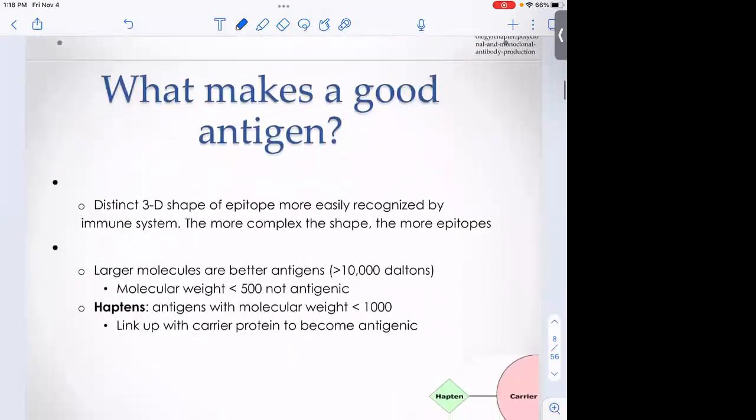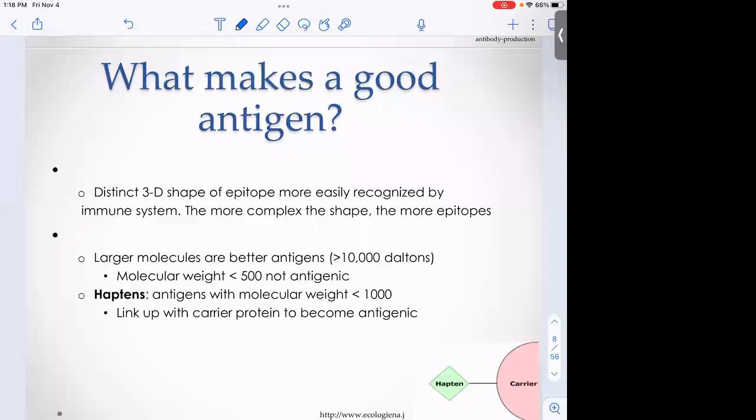So what makes something a good antigen? And again, I mean a strong antigen, one that elicits a real strong immune response. Couple different things. We look at the shape, or related to that is the complexity of the molecule. If the molecule has a very complex 3D shape, then it's going to be more likely to be recognized. The more complicated, the more epitopes there are. The other thing we will look at is the size of the molecule. In general, really large molecules are more likely to be antigenic.